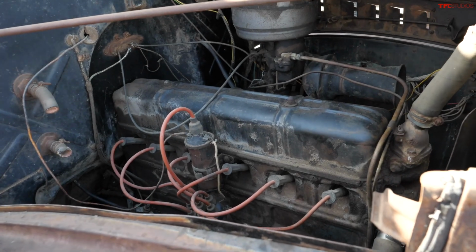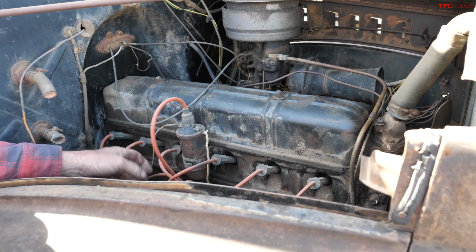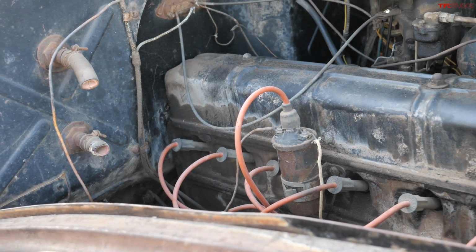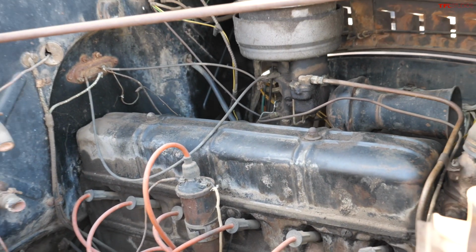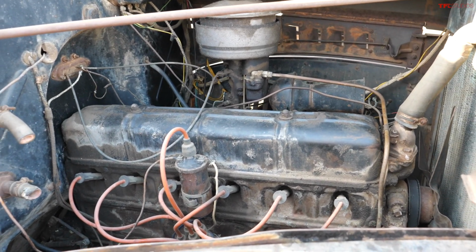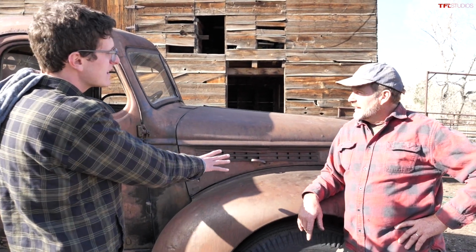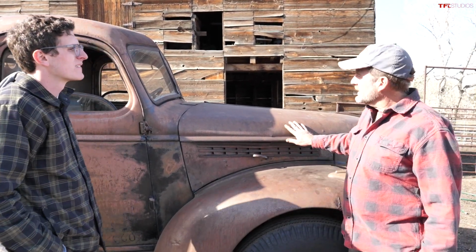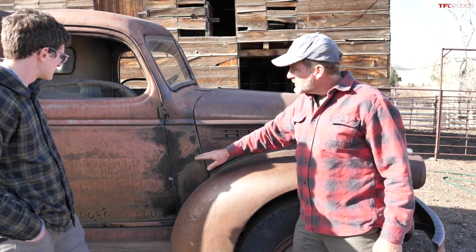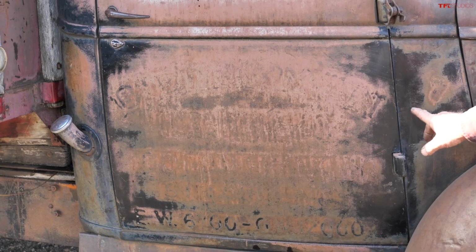Now the engine, is it original to the truck, do you think? Everything's original. I mean, the wires aren't. I think I put some new wires on it, but the horn's original, the air cleaner's original, the carburetor's original. Wow, the carburetor's original. So patina-wise, did it look pretty much the same, or was it all painted and shiny? It had a little more paint on it. I think it's lost some of its paint, but as you can see, it still has a logo on the side, and you could read the logo a little better than you can now.